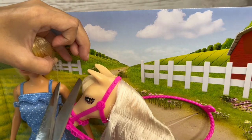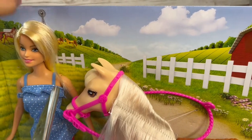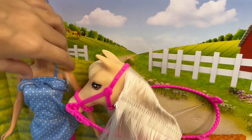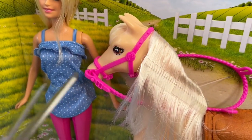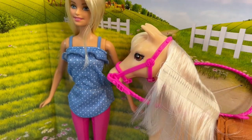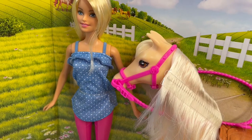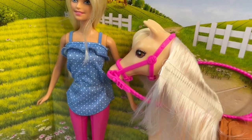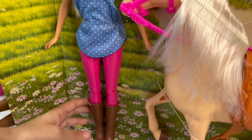And for my younger fans, please have an adult use scissors and help you, because this is almost dangerous. You might cut something off. You must have an adult help you with scissors.